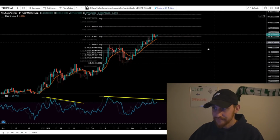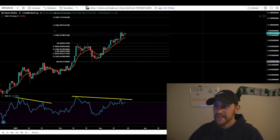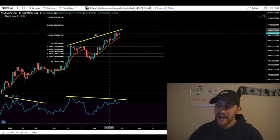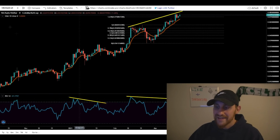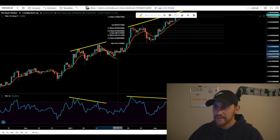Now let's switch over to the daily. All right, this is the daily chart. And what the daily is telling me is we do have a possible bearish divergence on the daily, okay? You can see we've gotten higher highs in price action and lower highs on the RSI. And you can see the last time that happened, guys, was right here. We got lower highs on our RSI, higher highs in price action, and that did make us go down temporarily.